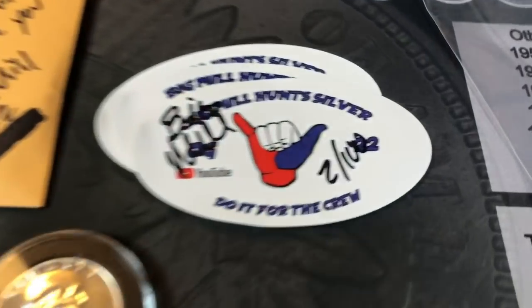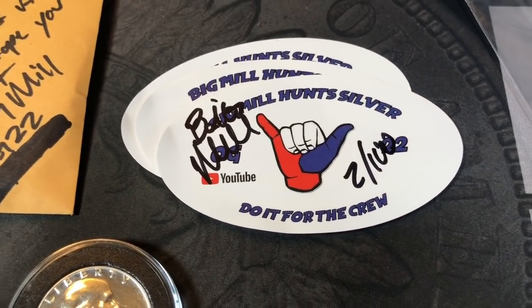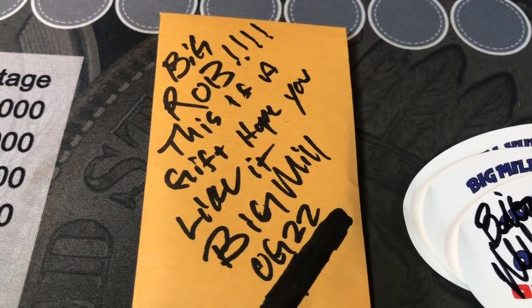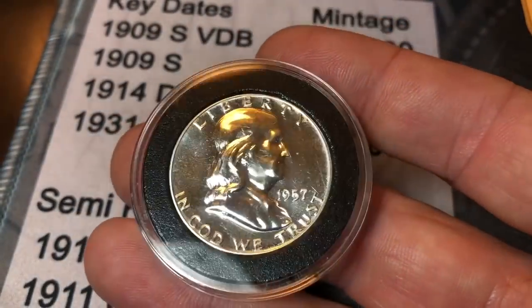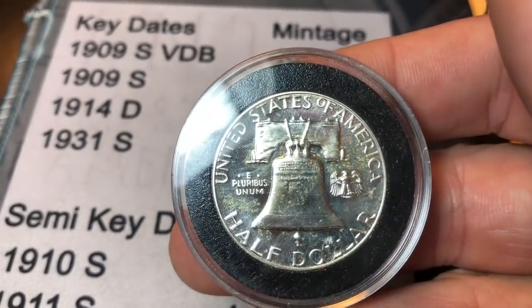My second package comes from Big Mill OG22. Do it for the crew. Big Mill, he sent me a letter. Big Rob, this is a gift for you. Hope you like it. Big Mill OG22. And Big Mill, it's a Big Ben, a Proof Benji 1957 stunner.